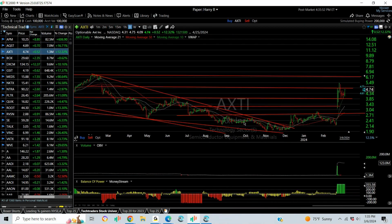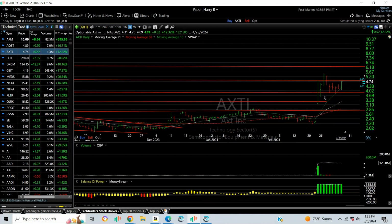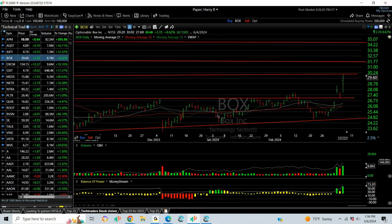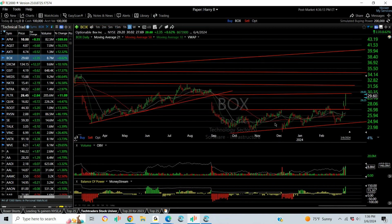AXTI, another big pop, pullback, wedge, and today may have come out of it. Needs some buying, but the stock jumped 52 cents, 12%. Resistance now at 5.5, and then 6.25. Box, after breaking out and pulling back, spiked up today, up 2.35 or 8.5%. 8.8 million shares traded. It's a beautiful breakout of the base. I'm now looking for 32.